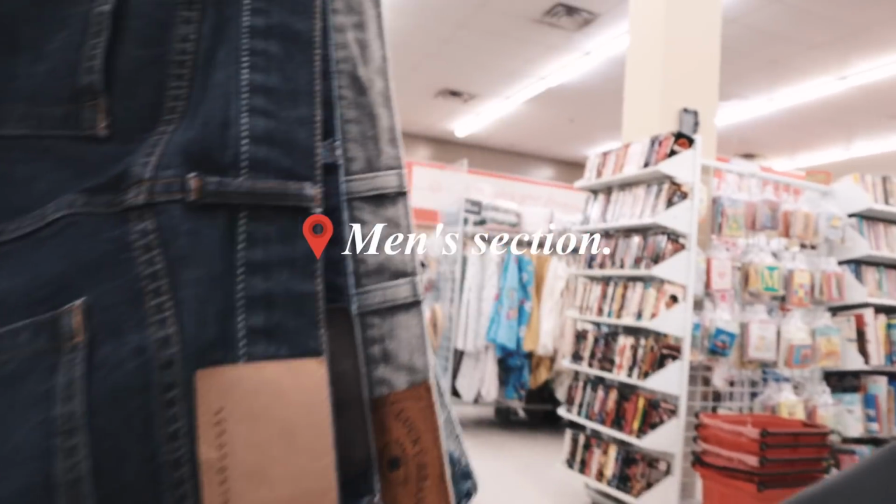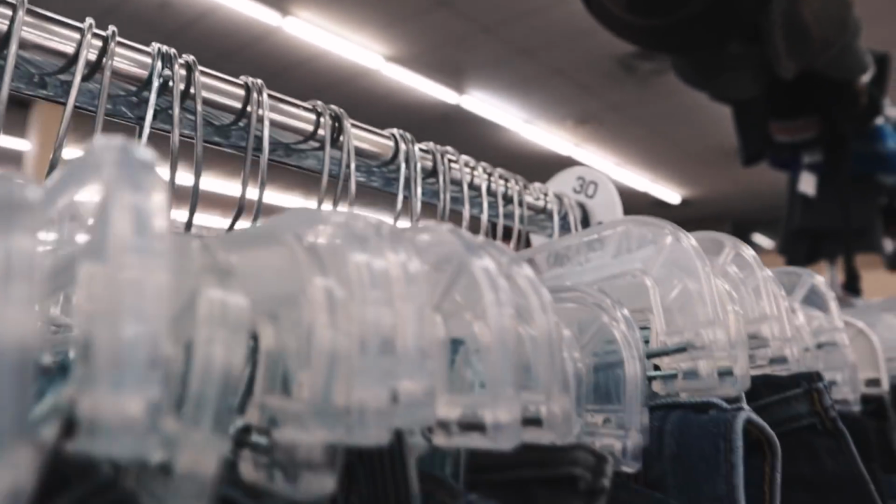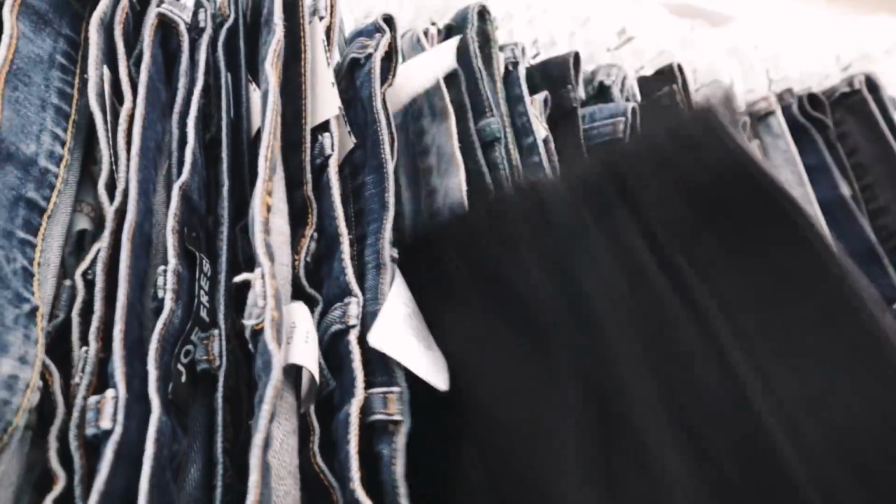You want to go in the smaller sizes. Typically if you're like a 0 to 8 in women's, you're going to want to be looking at the 28s to like the 32s, 34s. We all go in looking for those big brand names like Levi's, Guess. There are some really good options that aren't necessarily designer denim.